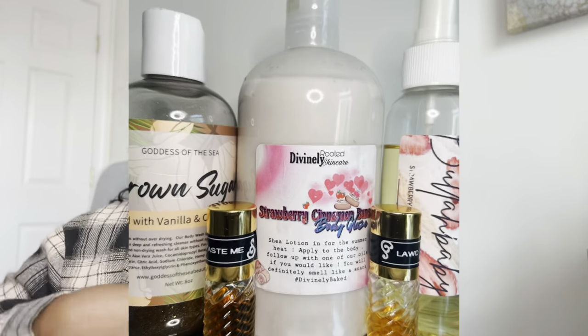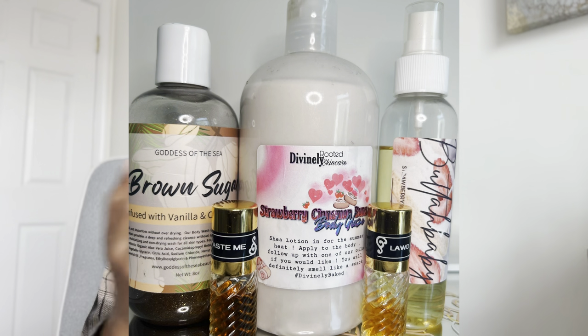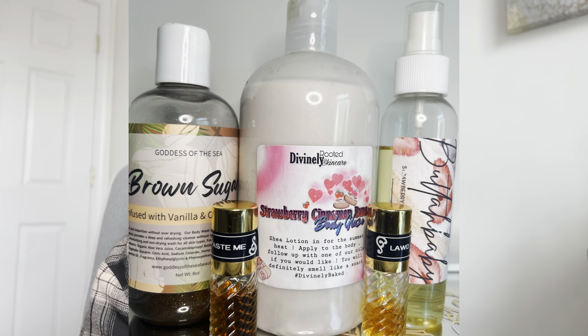It incorporated my Goddess of the Sea Beauty Brown Sugar Body Wash, my Divinely Rooted Skincare, which is now Crescent and Herb, Strawberry Cinnamon Buns Body Glaze, which is a natural lotion, plus my Taste Me Perfume Oil by Key Essential Oils, which has the scent notes of lemon, cinnamon, and alpine, plus my Lard Oil by Key Essential Oils, which is vanilla and chocolate, and my Butter Baby Strawberry Pound Cake Fragrance Mist. Amazing.